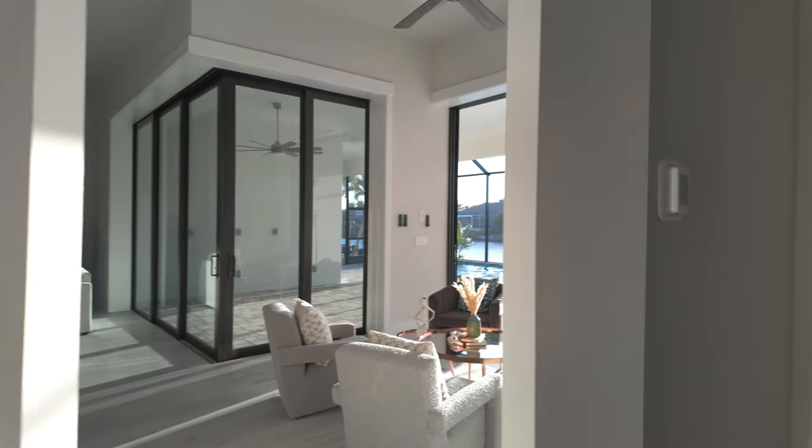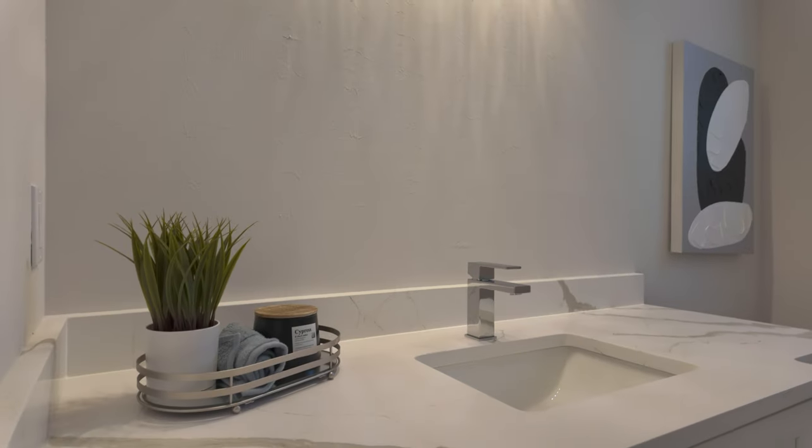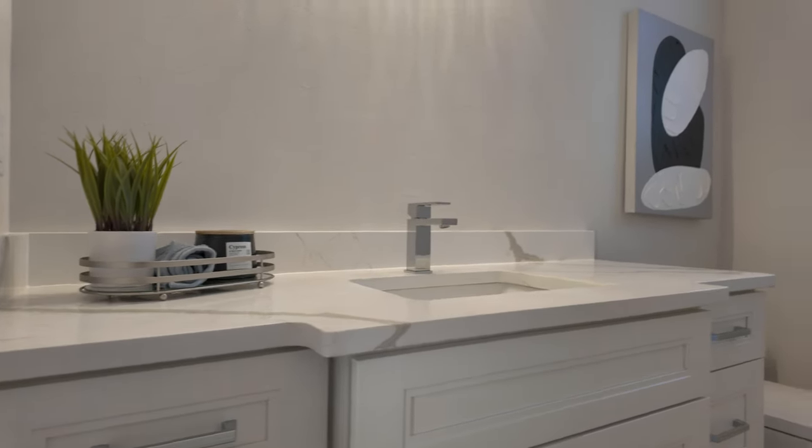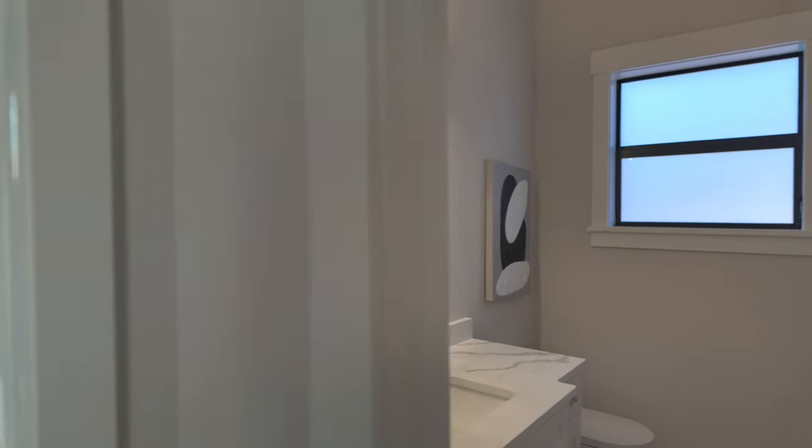All right, let's come over here real quick, take a look at this bathroom. I like that they match the countertops all through the house. Still waiting on the mirror in there.